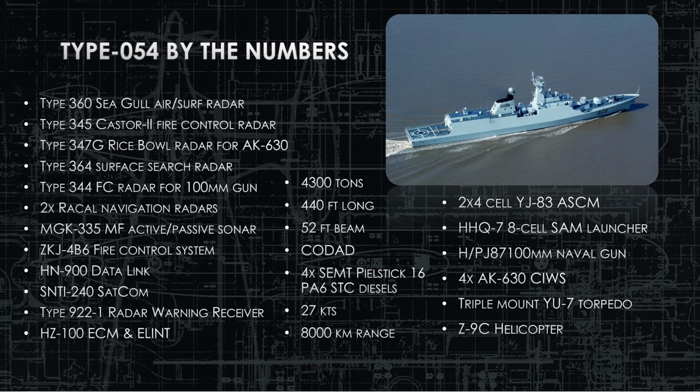We got some great photos of the electronic warfare suite on this. That's not something that's normally public, but we found some great photos. Big shout out to SaturnX, by the way, for a lot of these great photos. Appreciate that. So it's 4,300 tons, 440 feet long, 52 feet wide. So she's kind of girthy, big girl.